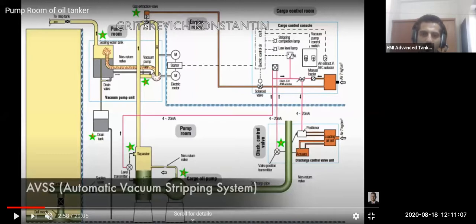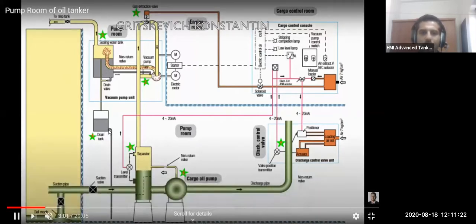So that was the gas extraction valve on the top of the pump room on the first platform, which we saw. And also you have the sealing water tank and drain tank. This sealing water is used for driving the vacuum pump and creating a vacuum.